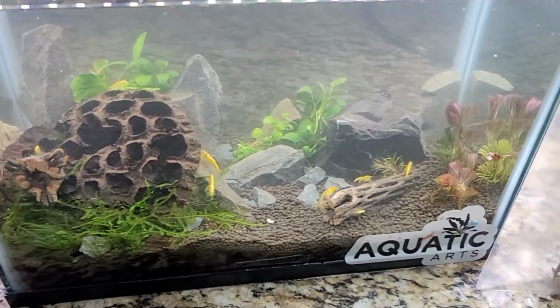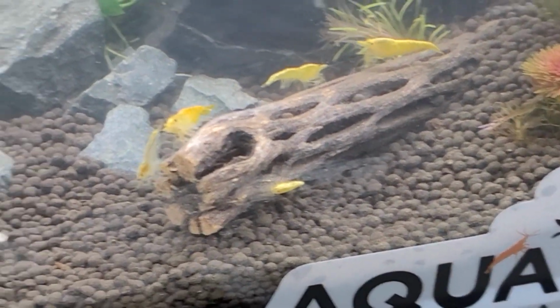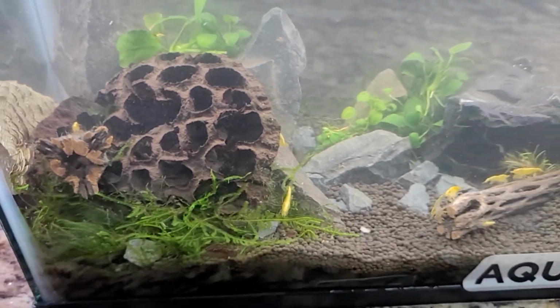And these are all bred in America, top grade shrimp, and more loaded towards females, which makes it super easy to get your colony up and running quickly.